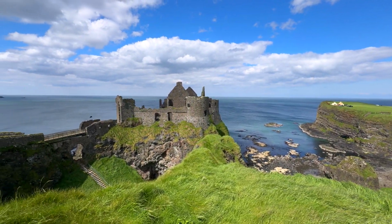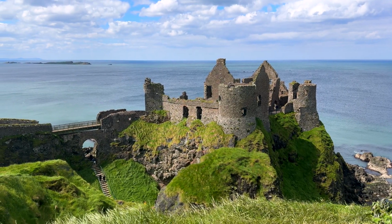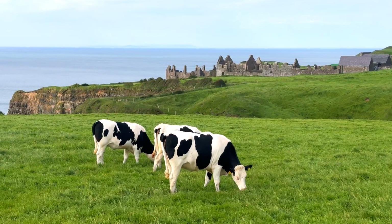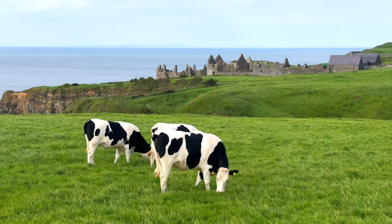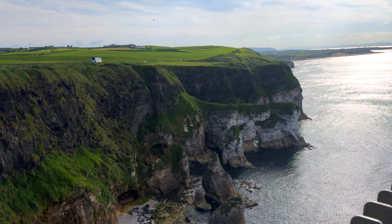As the afternoon went on, I made a quick visit to Dunseverick Castle, which was spectacular. I would later on come back to this castle and photograph it from a slightly different angle at sunset. But before then, I headed back to Dunseverick Castle.